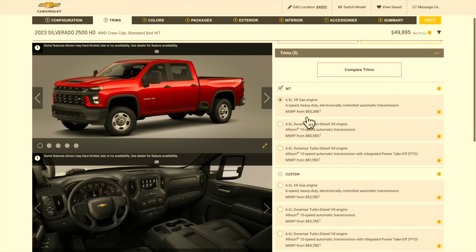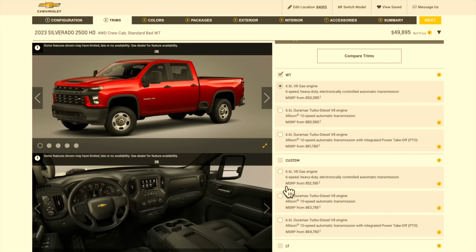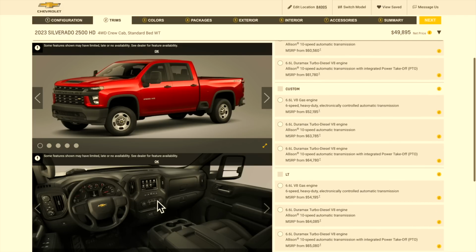The first 2 trim levels, work truck and custom, for 2024 are going to have the same interiors as the 2023. So if you're looking for a pickup in those trim levels, I would go ahead and buy what's out there right now, because there are rebates on these trucks. And for the custom, I think they have $500. You're not going to get any difference in the interior. However, the front fascias will be refreshed, but you're going to have the same interior that you see right here. Now, as far as the LT and up, they will get new interiors, and they're gonna have revised front ends and wheel designs.